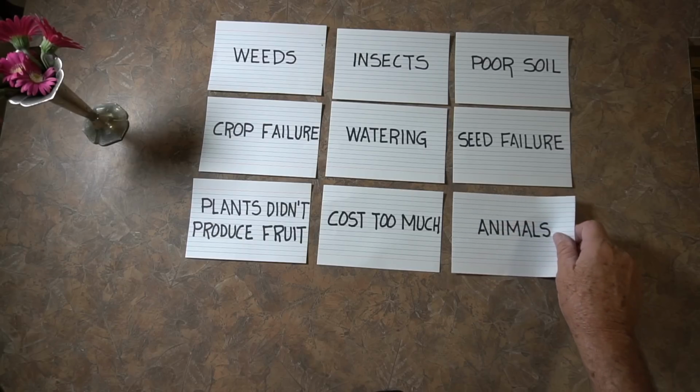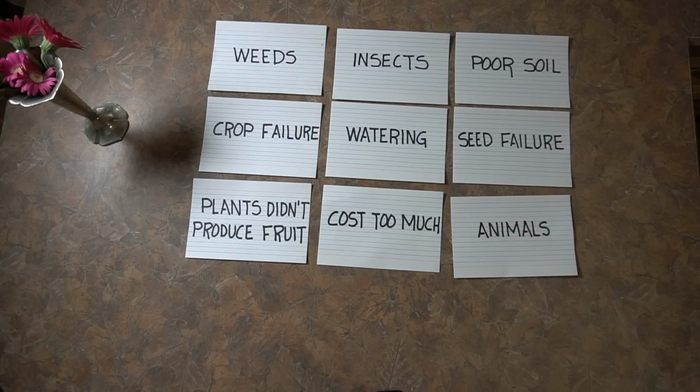And the next one is animals. Oh boy, there's nothing more aggravating than to go out there and see that some animals tore up your garden. And I'd say that the number one enemy of an urban garden are rabbits and squirrels. And number one enemy of a rural garden is deer. And I've experienced all of that.